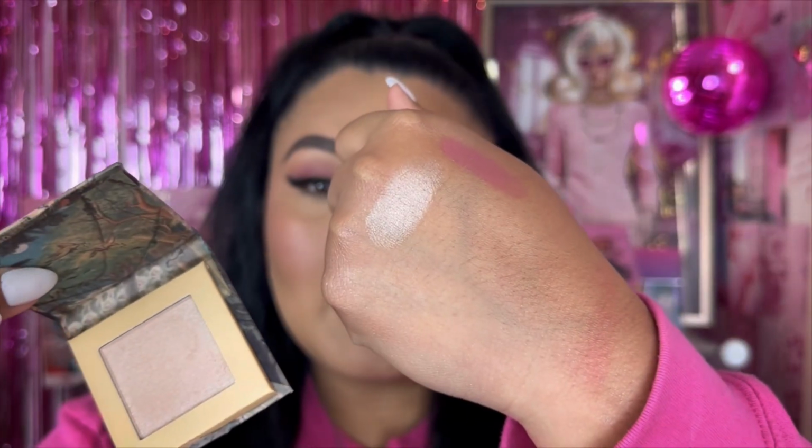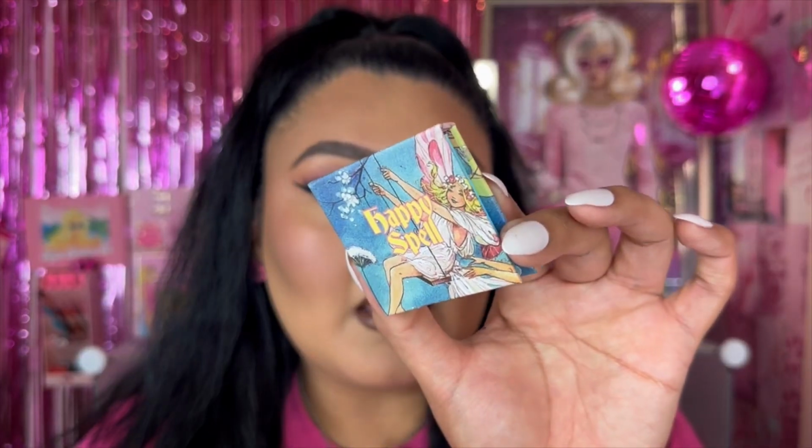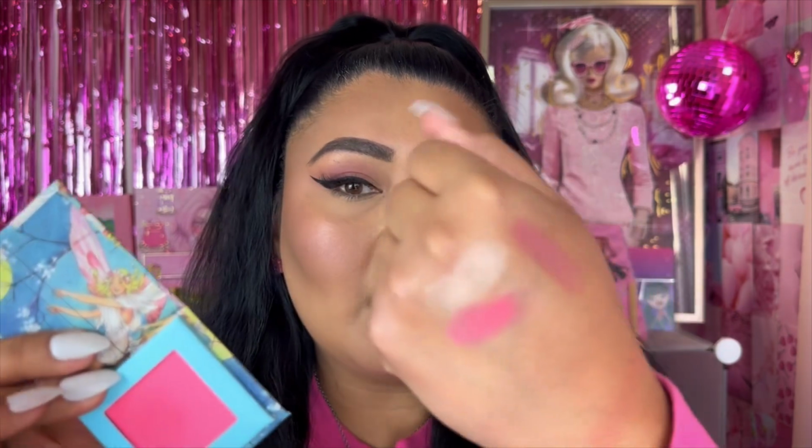So this one's really pretty, and this one is in Golden Glow. I did go ahead and swatch it in my haul video against some of my other highlights, so I did compare it, and again, not like anything I have in my collection. Same thing goes for the blush, the one in Happy Spell, girl. I love this packaging. This one here is in Pink Rose, and it's super vibrant and beautiful. So let me go ahead and swatch this one so you guys can see it if you want.